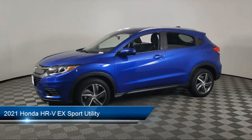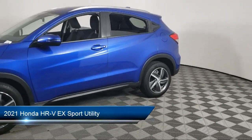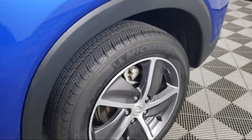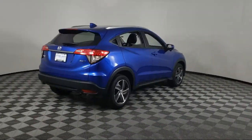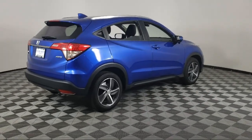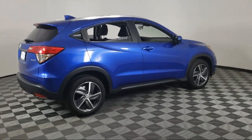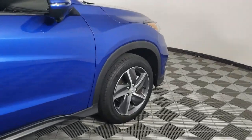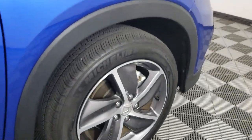It comes equipped with Sirius XM satellite radio, rear view camera, Apple CarPlay and Android Auto, roof rack, heated front seats, keyless entry, auto high beam headlamp control, heated door mirrors, rear spoiler, speed sensing steering, and has less than 40,000 miles on the odometer.